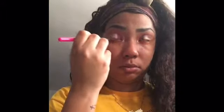The gold was, I don't know, maybe it just started blending with my skin tone. I just felt like I looked sick in the face. So I simply just went over it with a darker red, just trying to salvage this look as much as possible.